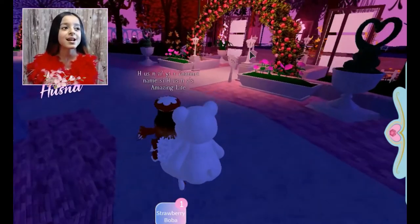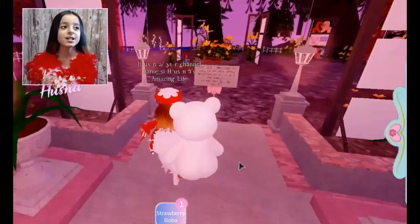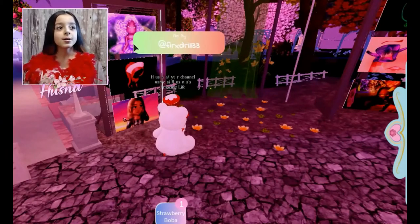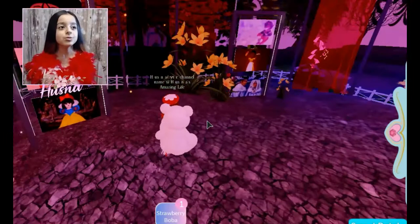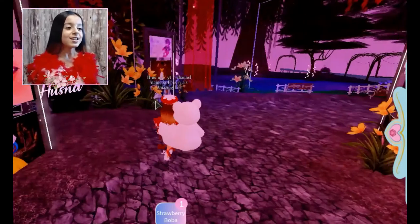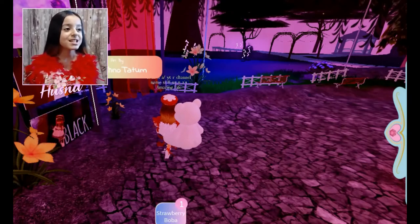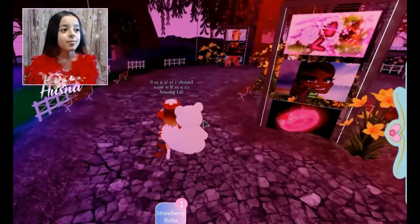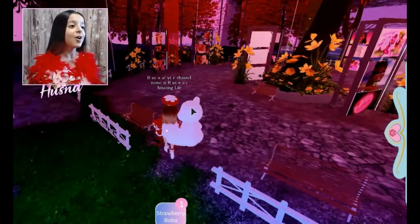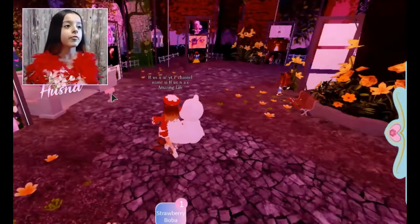Because I see those two lines. Is that a line? No. Shelves, I guess. It says Black History Month Gallery. Ooh, I love these pictures. So cute. Ooh, I found somebody! Lovely potato. She made that. Ooh, that's from Tiana. This lake is so beautiful. Oh my goodness. Now let's see where next, because all the pictures look so beautiful.